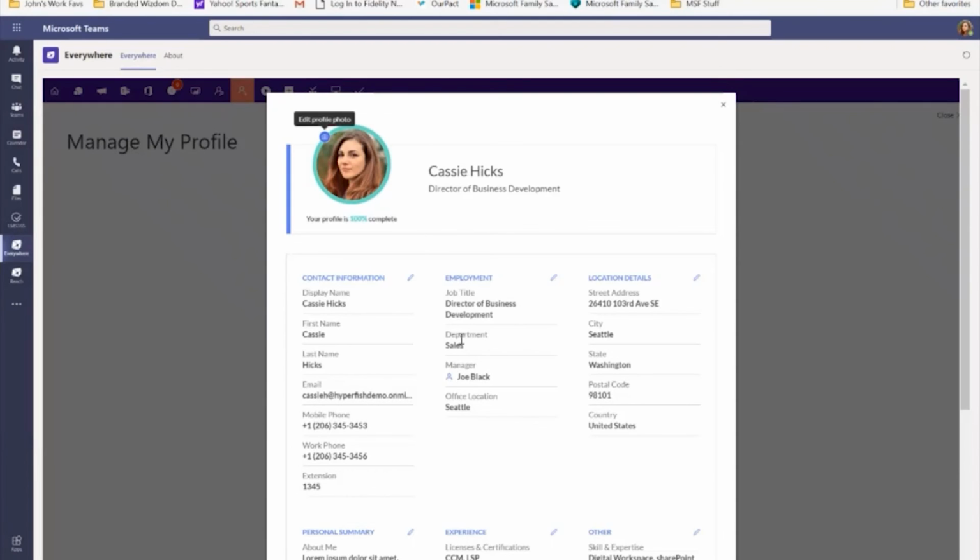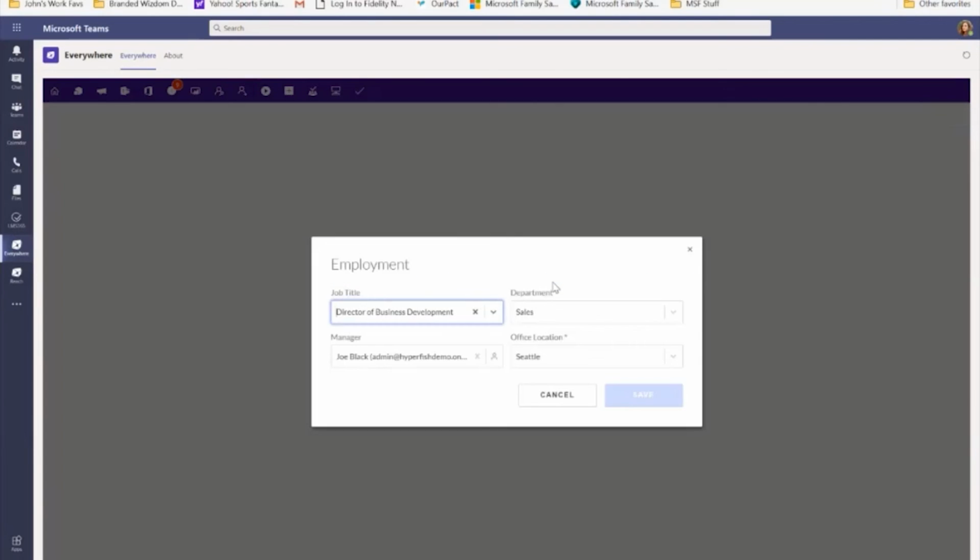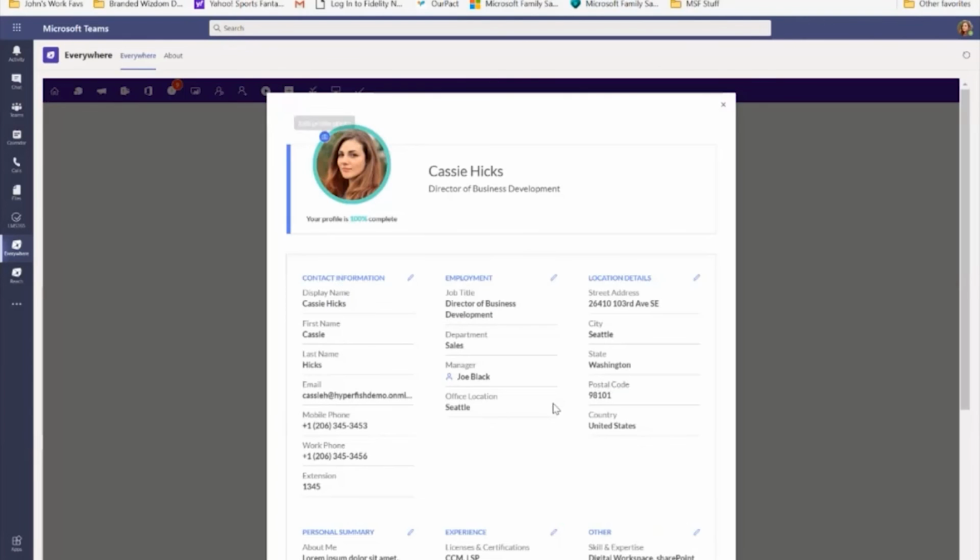change critical pieces of information, such as a job title, let's say Cassie got a promotion, I can go in, effectively modify my job title, but that will be sent to an approval path to be reviewed, so that I'm not just saying, hey, I've become the CEO today, for example. So along with this, it'll all measure and drive to whatever the organization decides is 100% complete profile.